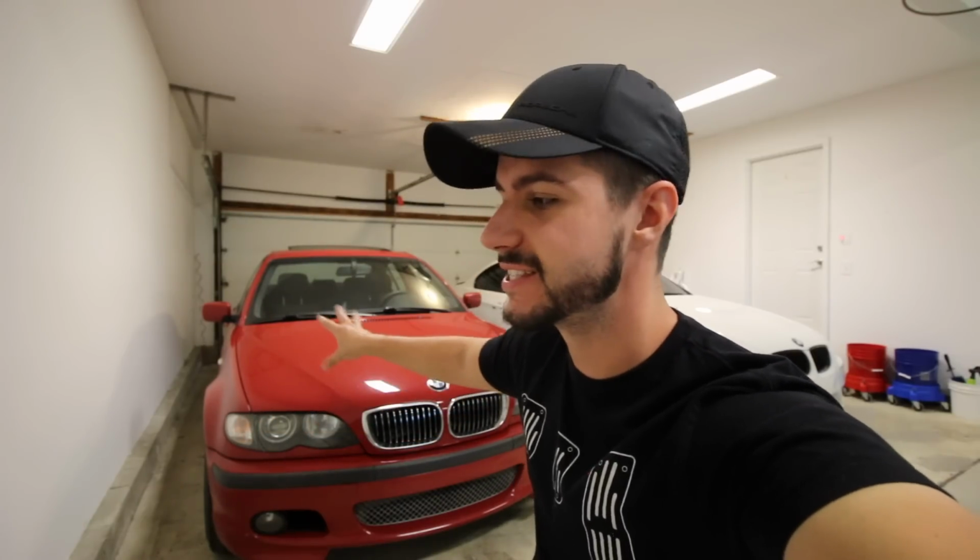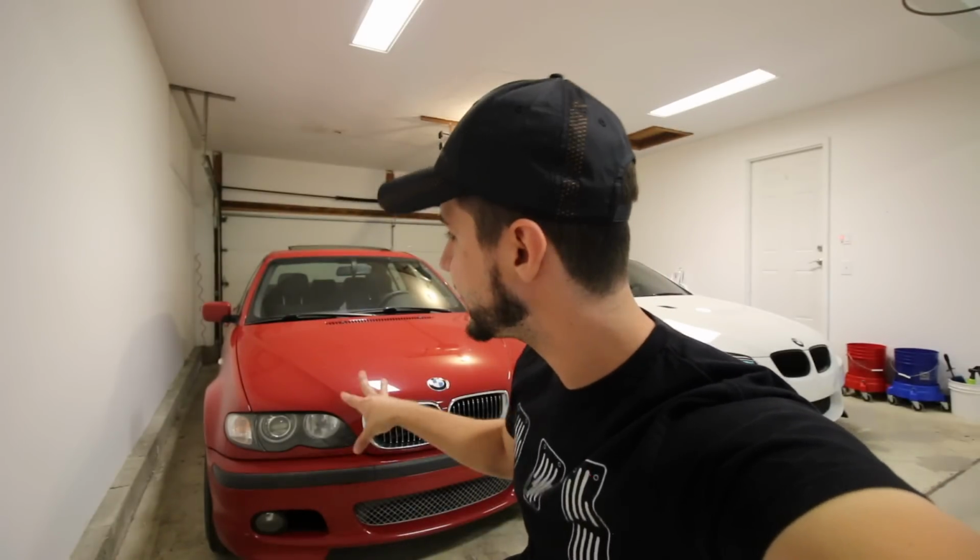Budget build, detailing, and you guys have been asking about detailing. So, Brandon, why aren't you detailing? You're just driving around. This is literally a blank slate, and it's kind of a cool car to see in good shape. It's not just a silver Civic that you see everywhere. I mean, this is a cool little car.